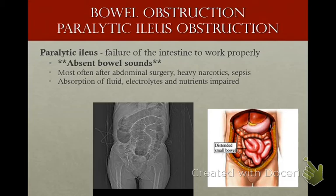Is your pulse absent, or is it just Dopplerable? You couldn't feel it. There's a big difference. Do you have absent bowel sounds, or do you have very low motility bowel sounds? So you have super hyperactive. So when you're listening to bowel sounds, you listen until you hear them, okay?